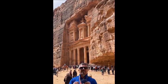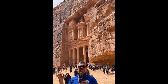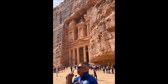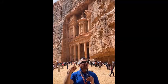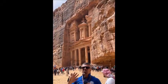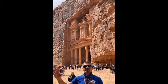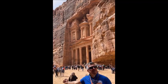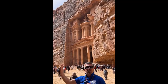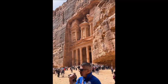Look at these columns, guys. Look at the capitals of these columns. Corinthian columns, very well preserved. The treasury in Petra is the only monument still in a very good shape. All other monuments we're going to see inside pretty much damaged by nature, by the rain or by the wind and earthquakes. So why this one still in a very good shape? Because look at this, we are surrounded by rocks, so the treasury pretty much is not affected by the wind or by the rain.